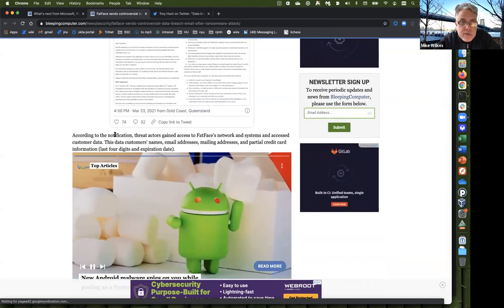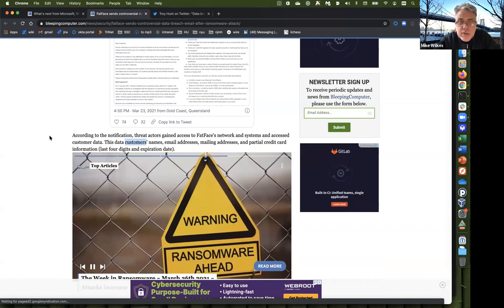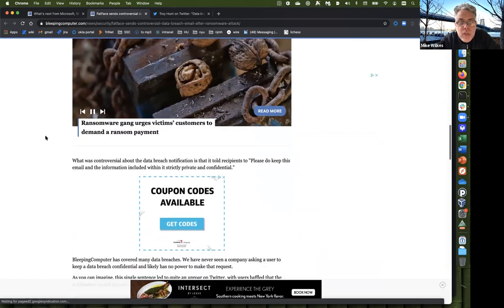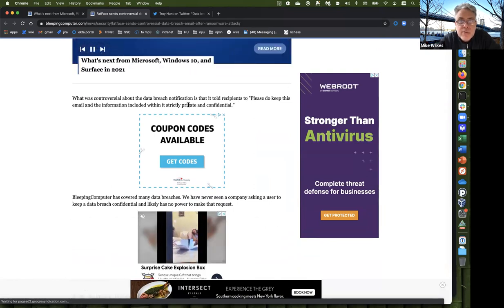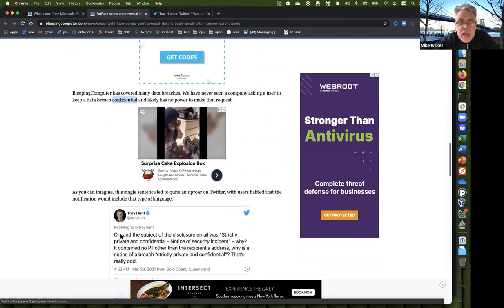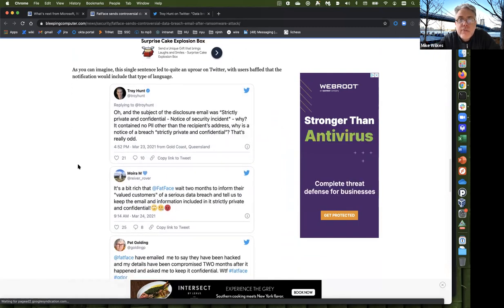Let's see, what else? According to the notification, threat actors accessed customer data, typically involving mailing address, partial credit card information, the last four digits, and the expiration date. What was controversial about the data breach notification is that it told recipients, please do keep this email and the information included within it strictly private and confidential. Bleeping Computer has covered many breaches, and we've never seen a company asking a user to keep the data breach confidential and likely has no power to make that request. As you can imagine, that single sentence led to quite an uproar on Twitter and users baffled that the notification would include that kind of language.